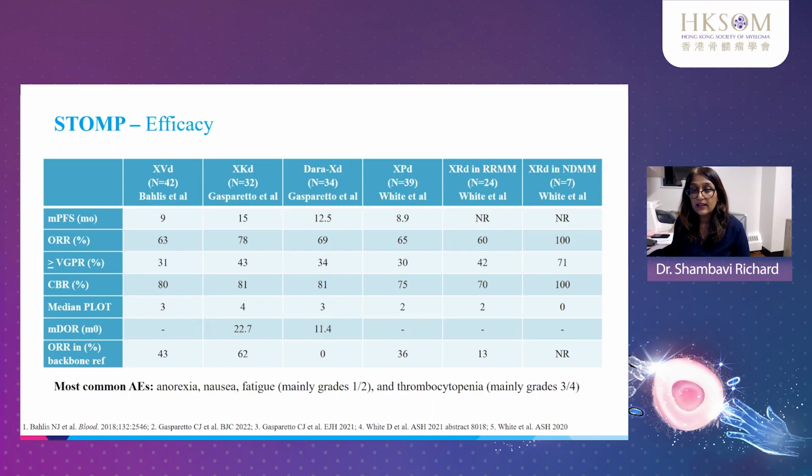XRD in newly diagnosed patients was reported on 7 patients thus far and had a 100% response rate and VGPR of 70% as shown in the last column. Most common adverse events were anorexia, nausea, fatigue, mainly grades 1 and 2, and thrombocytopenia, grades 3 and 4 were seen.